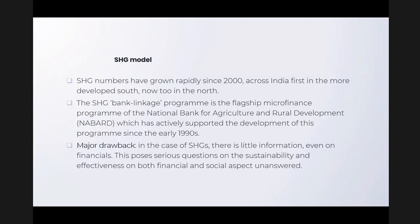Self-help groups have also grown rapidly since 2000 across India, first in the more developed South, and in North India too. The self-help bank linkage program is the flagship microfinance program of NABARD, the National Bank for Agriculture and Rural Development. This self-help group model has been promoted especially by NABARD, which has been tasked by the government with rural development and agricultural development, and which has actively supported this program since the early 1990s.